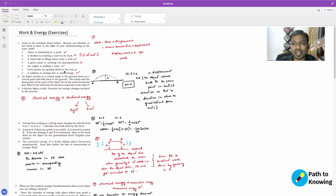Food grains are getting dried in the sun. You see food grains getting dried in the sun, but the food grains don't move, so there is no displacement, so there is no work done. A sailboat is moving due to wind energy. Because it says the sailboat is moving, there is work done, because there is displacement.